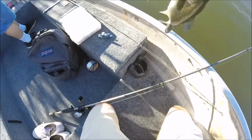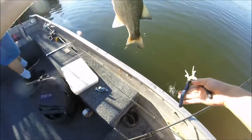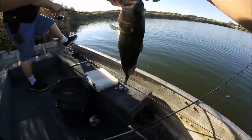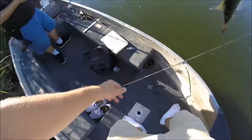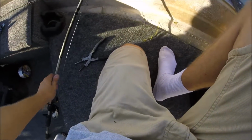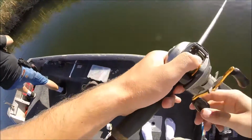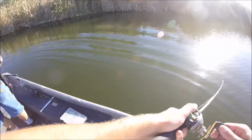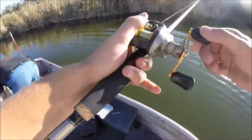Got the pliers. Third fish of the day, good pound-and-a-halfer. Good fish there, guys. All right, let's quickly let him go. Sure he wants to go back. Oh yeah, he's good. There he goes. That was a nice freaking fish. Little one? Yeah, you got a little one, nice. Ooh. That one felt good. He's ready to go.